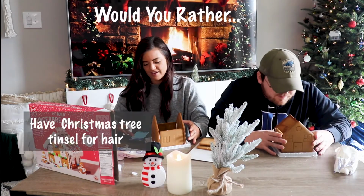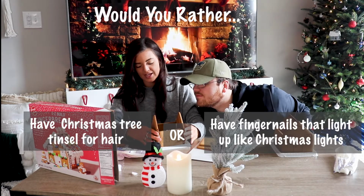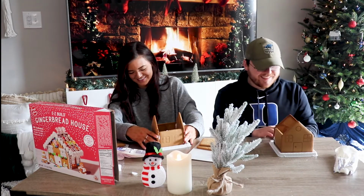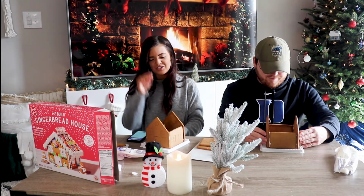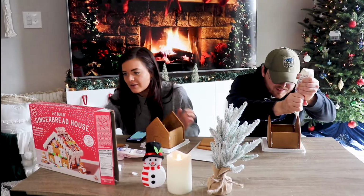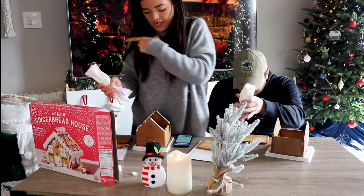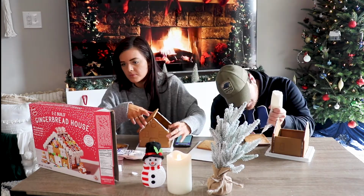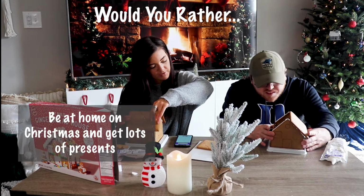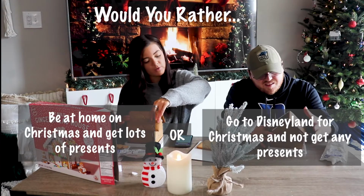Okay, would you rather have Christmas tree tinsel for hair or have fingernails that light up like Christmas lights? Fingernails. Yeah, Christmas dude, that would be so cool. But if you had the tree tinsel in your hair, could you hang ornaments from yourself? All right, now we have to do the roof. See, I'm trying to concentrate on where the icing is instead of how much. Wait, is this upside down? Dang it. Would you rather be at home on Christmas and get lots of presents, or go to Disneyland for Christmas but not get any presents?